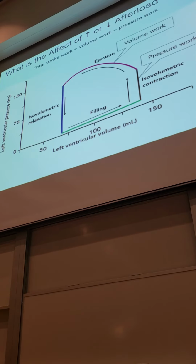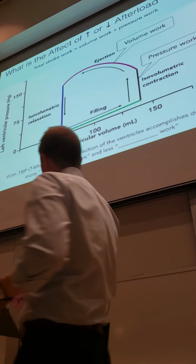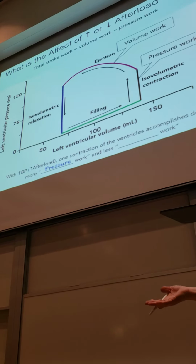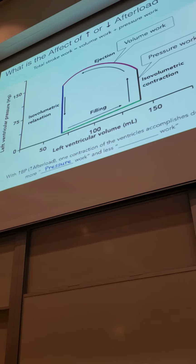Make sense? So when it comes to our blood pressure, with a high blood pressure, in other words, a high afterload in the aorta, one contraction of the ventricle accomplishes more what? If we have a high pressure, what kind of work do we disproportionately produce? This is pressure work, right? Because the aortic pressure that we're pushing against requires more of the work that's produced to go into producing pressure, and less volume work.